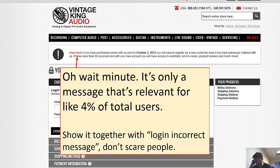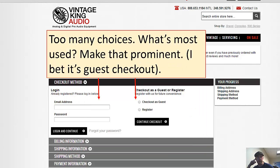Actually, this message doesn't concern me. It probably only concerns very few people. So, don't show this message. You're scaring people off. Nobody wants to see important error messages. So, if this is an issue, show it when people that registered prior to 2012 try to log in and get a login incorrect message. That's when you serve it in context.